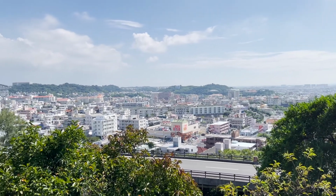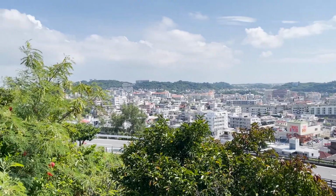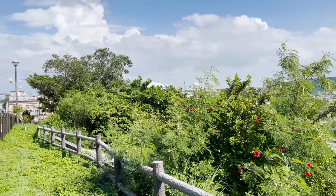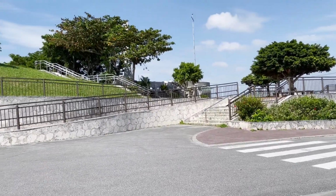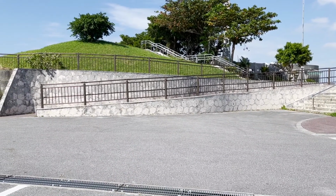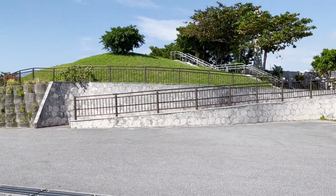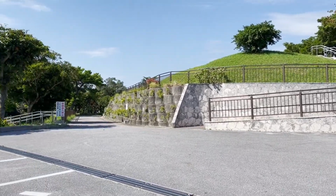We are on top of the hill in Naha and you're overlooking the modern Naha now, and this is the hill where underground is the man-made tunnel which was the headquarters of the Japanese Imperial Navy during World War II.